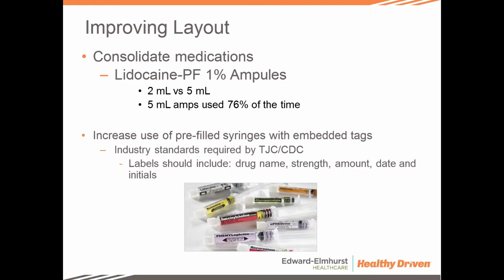So it's good to look at everything that you have and see if there's any opportunities to consolidate. So for us, one example was the lidocaine 1% ampules. We carry both the 2 ml ampule and 5 ml ampules. Looking at the data that we get back, the 5 mLs get used 76% of the time. The price difference between the two for us was only about 9 to 10 cents. So it made sense to just get rid of one and then just use the 5 mLs exclusively. So that's one of the things that we wanted to do.